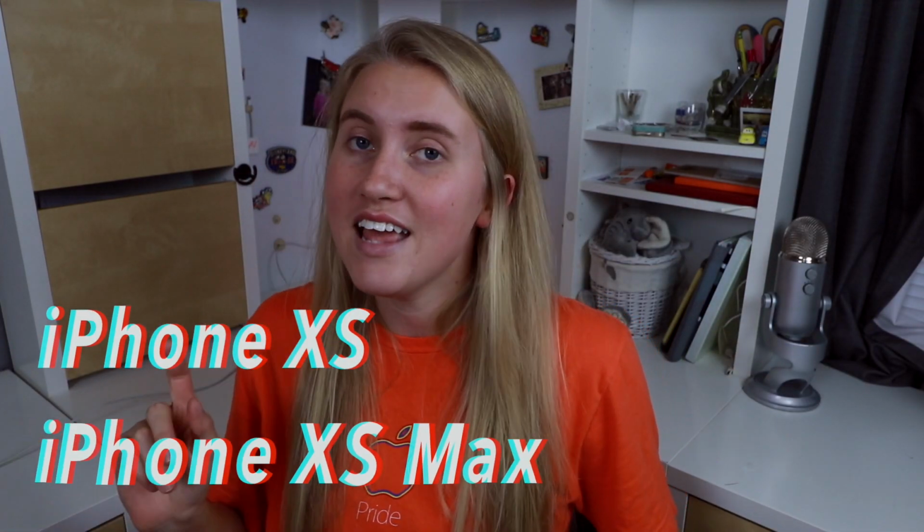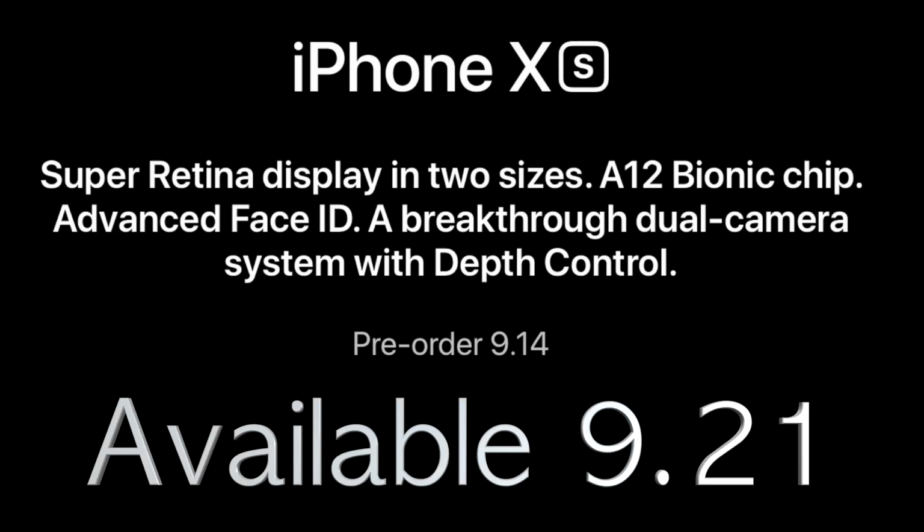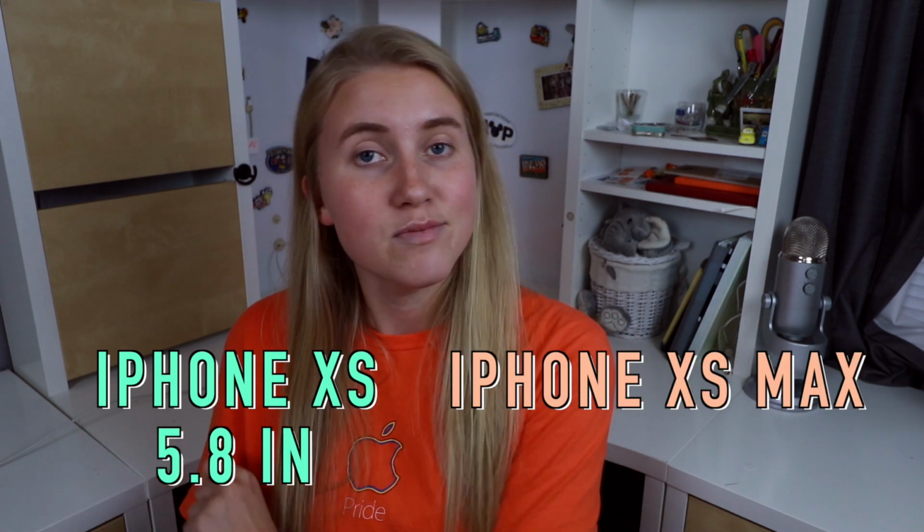Okay folks, moving on to the exciting part that everybody was probably waiting for, the iPhone XS and the iPhone XS Max announcement. So both of these guys will be able to be pre-ordered on September 14th, and they will be available on September 21st. The iPhone XS is featuring a 5.8-inch display, and the iPhone XS Max is a 6.5.